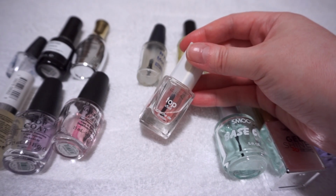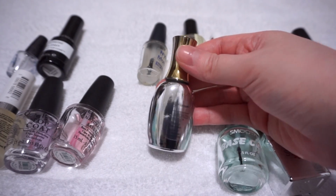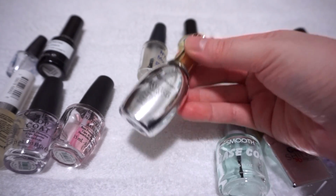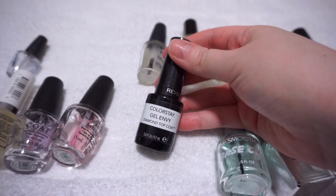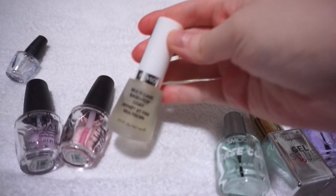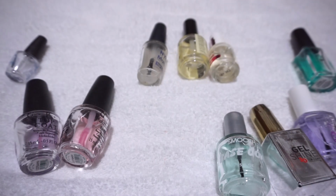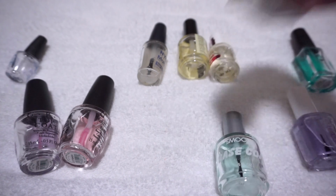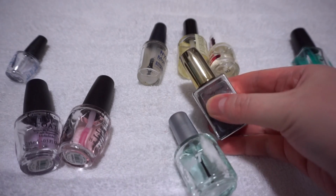This L'Oreal Top Coat is gonna get tossed. Sally Hansen Diamond Shine. I don't know exactly how old it is, but it almost looks like the cap has oxidized or something because I'm pretty sure it was silver. So I'm gonna throw it away. I have a feeling it's ancient. I'm gonna throw away this Revlon Color Stay Gel Envy Diamond Top Coat as well. I know for a fact that it's ancient. I'm also gonna get rid of this Revlon Multi-Care Base and Top Coat. Super liquidy and weird. I think this Sally Hansen Gel Shine is hella old too. Let me just give it a little sniff. Oh yeah, the cap is also gold now, and I'm pretty sure it was silver.